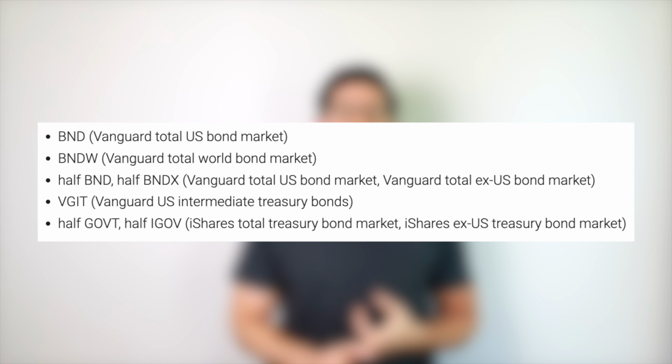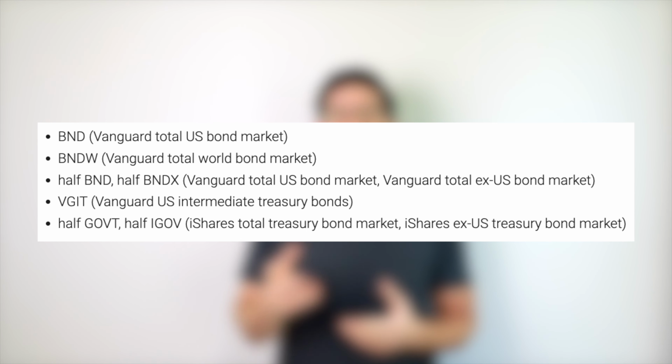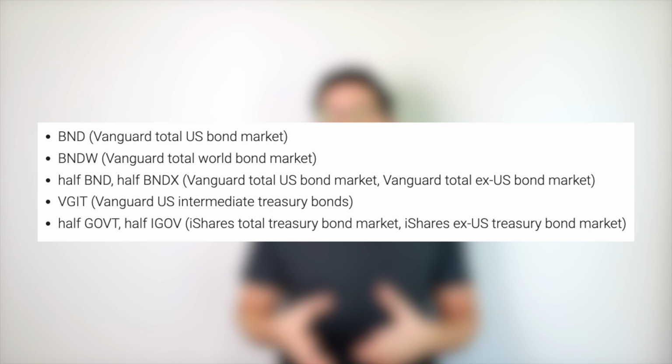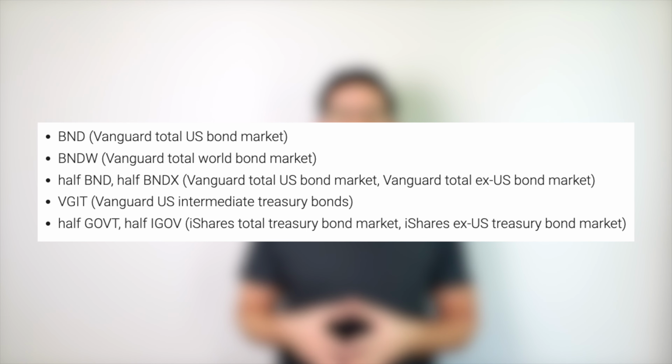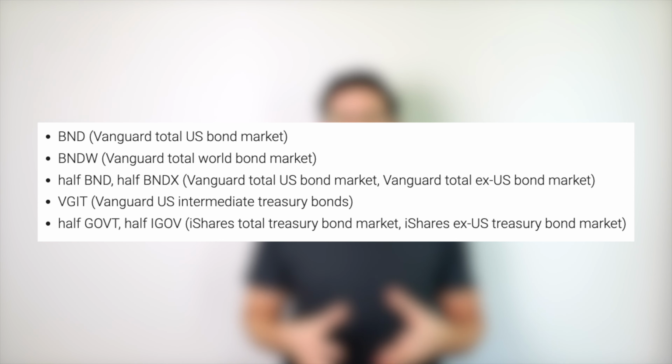Other sensible choices for this 40% slice could be BND, the Vanguard Total US Bond Market Fund, BNDW, Vanguard's Total World Bond Market Fund, half BND and half BNDX, which would achieve roughly the same thing as BNDW, VGIT, Vanguard's Intermediate Treasury Bond Fund, or half GOVT and half IGOV, which would get you Global Treasury Bond Market Exposure.